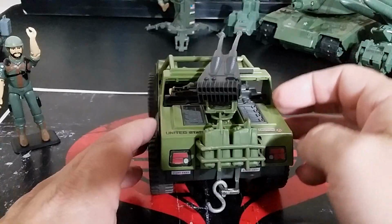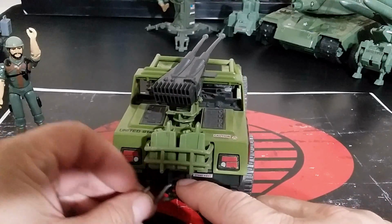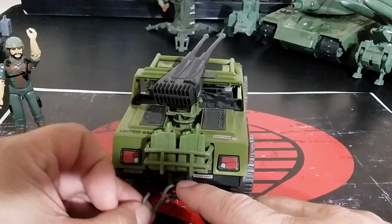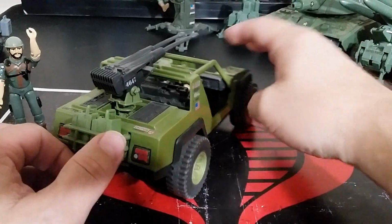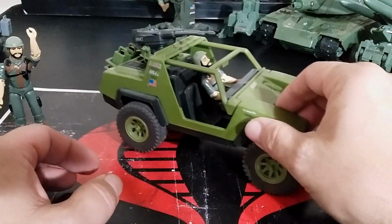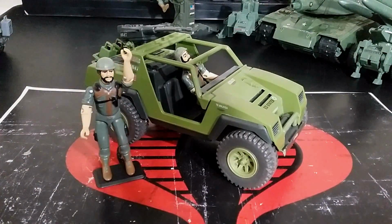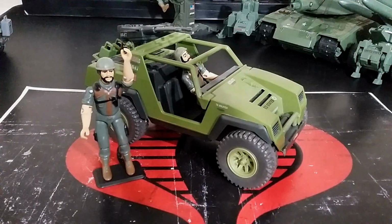I believe I have that right, but he broke his hook, so his dad probably put this 1980s metal hook on there, so you can actually hook it to the MMS and all that kind of stuff. But kind of cool. I'm actually shocked it's in as good a condition as it was, because he played the heck out of these things. But there it is. There is Clutch and the Vamp. Hey, Classified has a Vamp now.